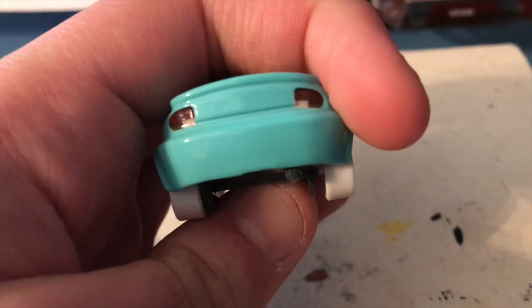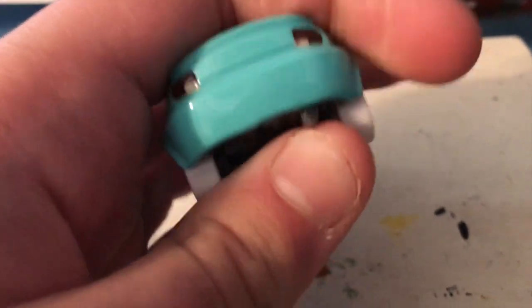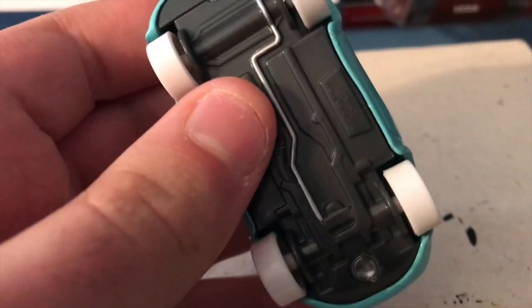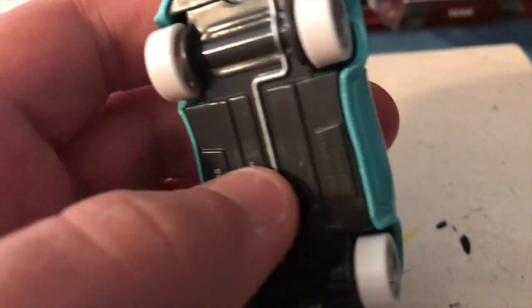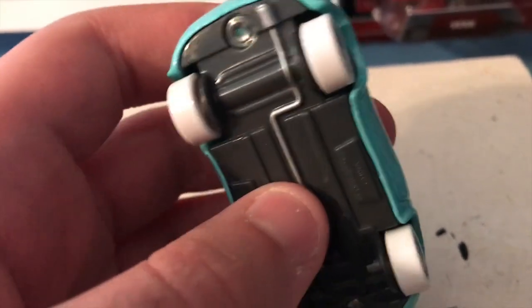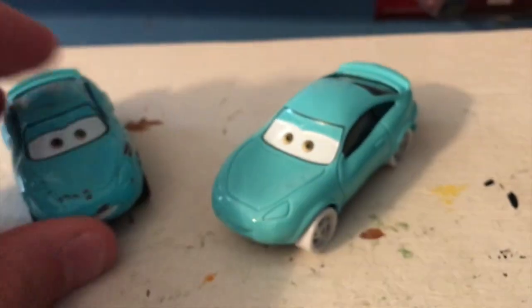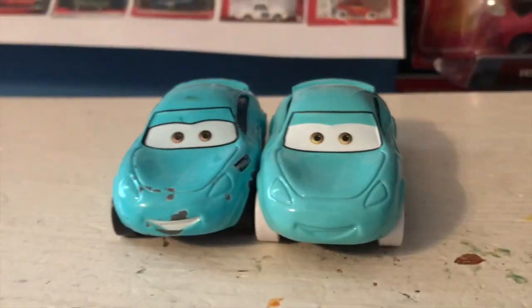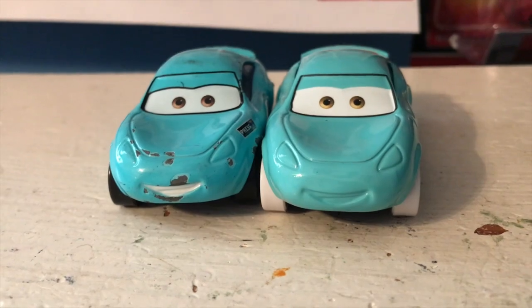So I assume what they wanted to do was they needed to make this part silver, because it would be silver realistically on the back of the car. Actually, no. The front isn't even painted silver. It's just the bottom here, and it carries on throughout the base. Why did they do this? What was the point? Why do this on her and not literally any of the other cars out there ever? There are some weird choices going on with this car, but I am certainly glad to have it.